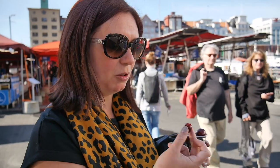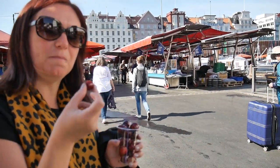Fish market, but there's a big fruit stall. We've got some delicious cherries, and Ruben's got his fruit cups for breakfast. We're all good.